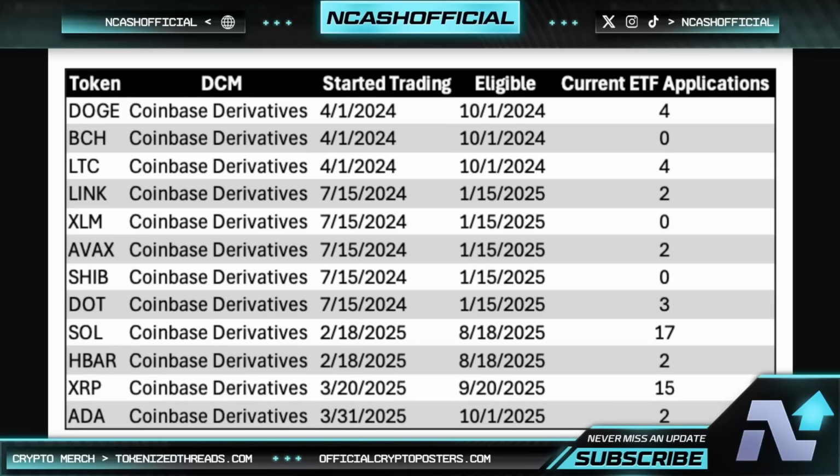We are 100% focused on XRP. 15 ETF applications awaiting approval. This is a game changer.